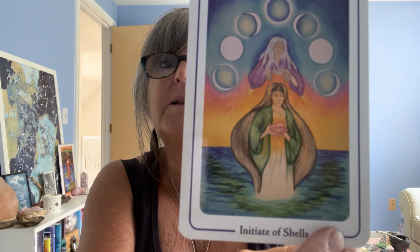So I just pulled out randomly. So this is the seeker of lotus. So that would be like the page. Initiate. This is the initiate of shells. So that's the water suit. And that's the knight. Apprentice of fire. So that's the queen and wands. And they're not really, I'm translating them, but I'm not sure they're 100% translatable. And then here we have the elementor of stones. So that's the pentacles or earth.